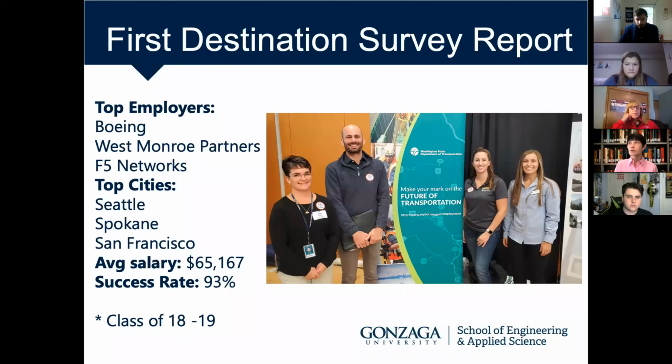And they also do a survey to look at where our students are going, and show here some of the top employers are Boeing. Yes, Boeing is still a top employer for us. And the top cities are Seattle, Spokane, San Francisco. And you can see the average salary and the success rate. And we expect this success rate to continue.